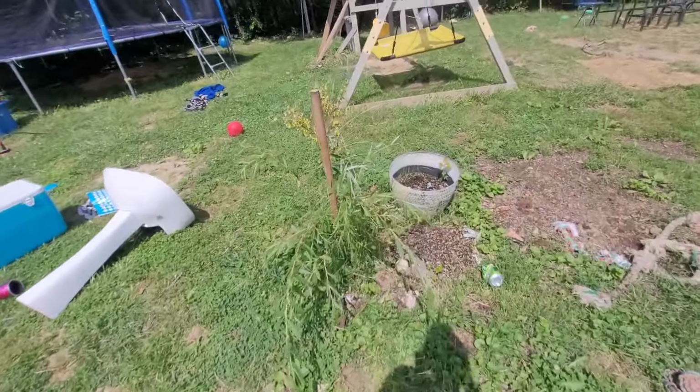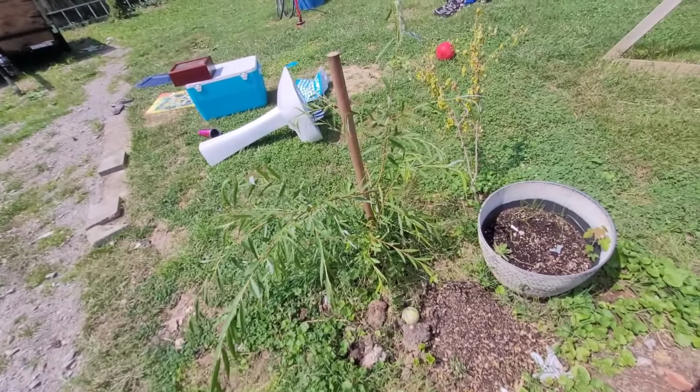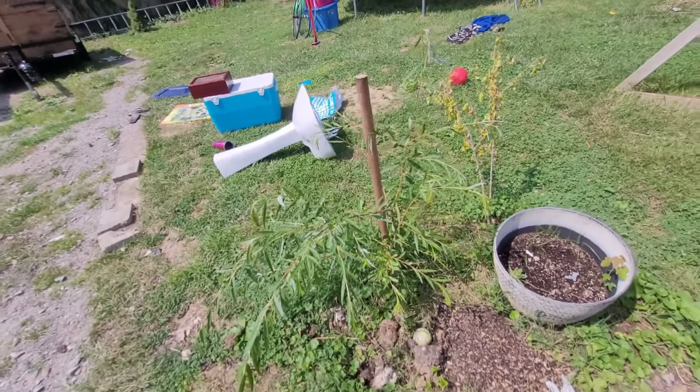What about our little willow tree? It's been, what? A year? A summer? One season? What do you call it? Anyway, it's doing all right. But anyway, damn, it's hot out here.